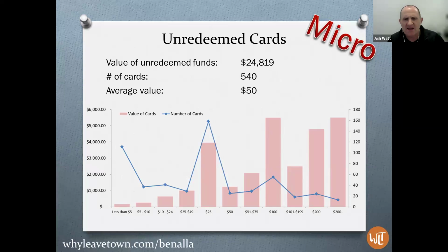Last couple of slides. Just an example that I pulled from one of our other programs, of how once the program gets up and running, we can use the data to help promote the program more. So in this particular program, the blue line shows the number of cards at different values. The peak there shows we've got a whole heap of $25 cards that haven't been spent yet, and the value of that is about $4,000. There are obviously higher values down the other end. There were about 10 $200 cards, which are high value, but there's not too many of them out there.